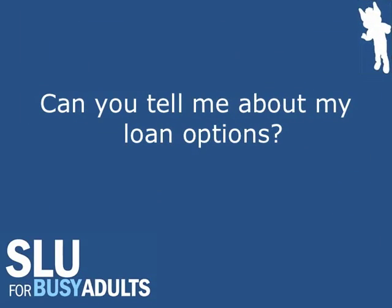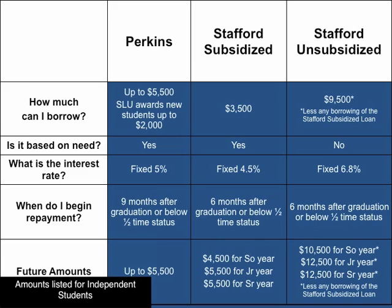Can you tell me about my loan options? Students looking to fund their education with loans may be eligible for these three types of loans: the Perkins loan, the Stafford subsidized, and the Stafford unsubsidized. In counseling students about which loans to take first, we would encourage students to look at taking the Perkins or Stafford subsidized. Both of these loans are interest-free, meaning the student is just borrowing the principal amount and no interest is accruing on that loan during the time the student is enrolled at least half-time or more.